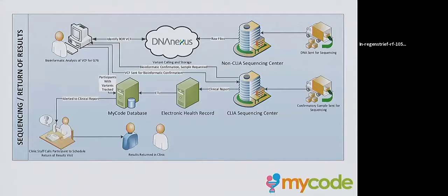We then access that data, bring subsets of that data down, specifically the variant call files, and then we use that data for two purposes. One is any research study, but then two is we interrogate that data based on the ACMG list of secondary findings, and then we look for specific variants that are potentially pathogenic. We send an orthogonal sample out for confirmatory testing, and then if that gets confirmed, it generates a clinical report that then gets returned to the patient as well as their primary provider, and then they get referred into genetic counseling for future follow-ups.